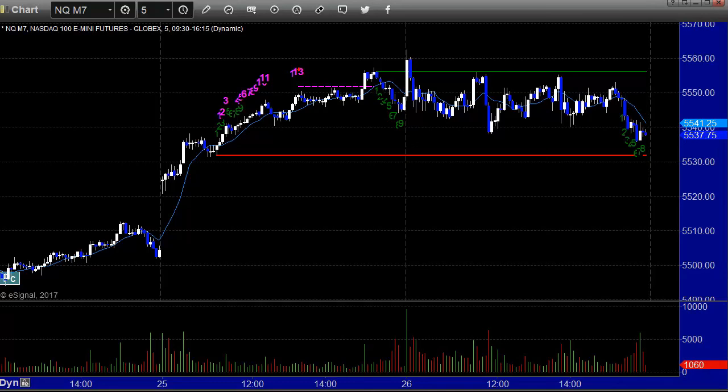On Friday, we've got the first look at gross domestic product for the first quarter. That can be a big number. The employment cost index is also at 8:30 a.m. Chicago PMI at 9:45. Consumer sentiment at 10. So there's still some major data left this week. That GDP number is the thing that could still cause some interest Friday morning. Maybe the first half of the day will be worth trading. But the second half of the day, probably not.